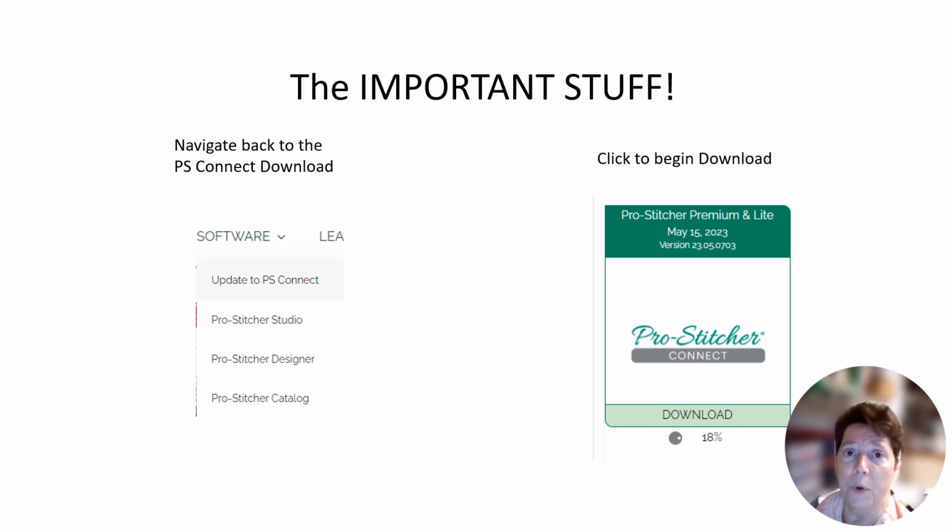So here's the important stuff. We're going to navigate back to the PS ProStitcher Connect download, and we're going to click on the update to PS Connect, and then click on the box to begin the download. And you'll see it counts down. And then everybody wants to know, well, where does it go?